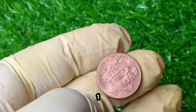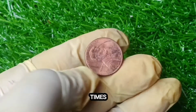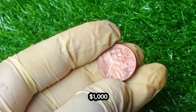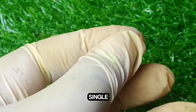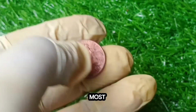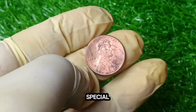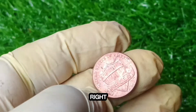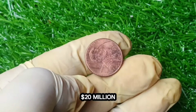Next, 2016 1 cent. Imagine holding a simple penny in your hand, a coin you've probably seen 1,000 times. Now imagine finding out that this very penny is worth not $1, not $1,000, but an astounding $20 million. That's right, a single 2016 1 cent coin has taken the world by storm, becoming one of the rarest and most valuable coins in history. How could this happen? What makes it so special? And, most importantly, could you be holding one of these hidden treasures in your pocket right now? Stick around as we reveal the mind-blowing story behind the $20 million penny.